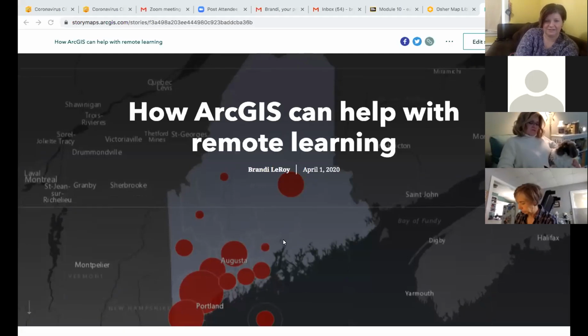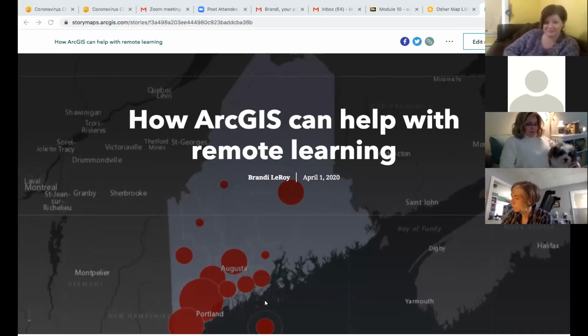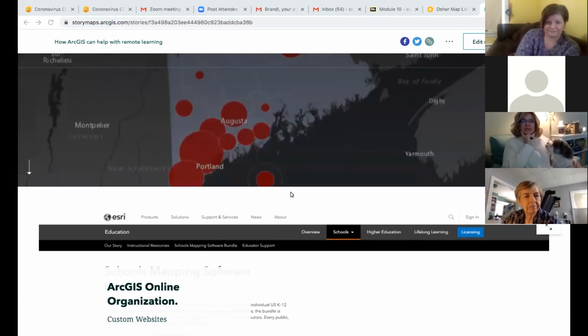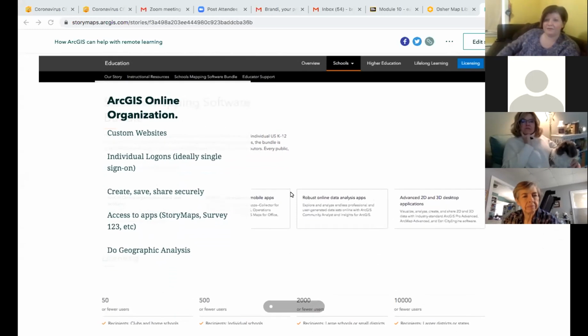All right. So we're going to look today at how ArcGIS can help us with remote learning. And the map that's here, this is the coronavirus map for the state of Maine. And you can see the data that was put on there. Down in Cumberland County has the most. Up here in Penobscot County, we're getting there. So one thing that I have noticed a lot with this whole coronavirus thing is that people are starting to look at maps a whole lot more. And I think that's really great for Esri.